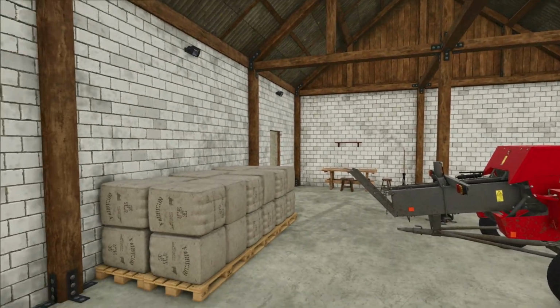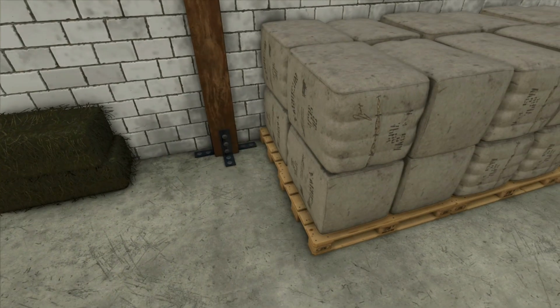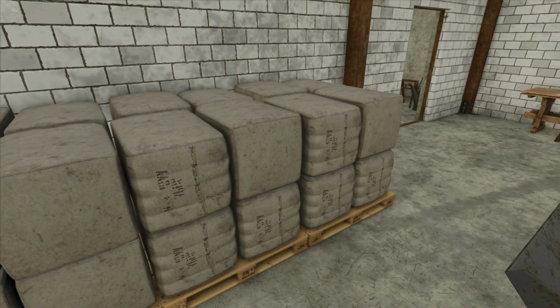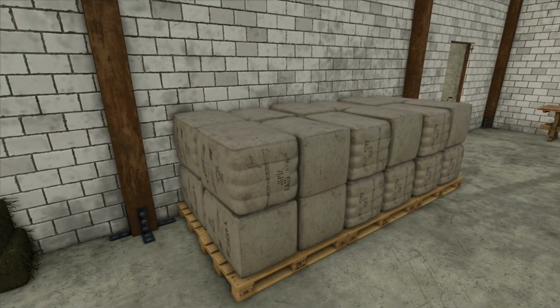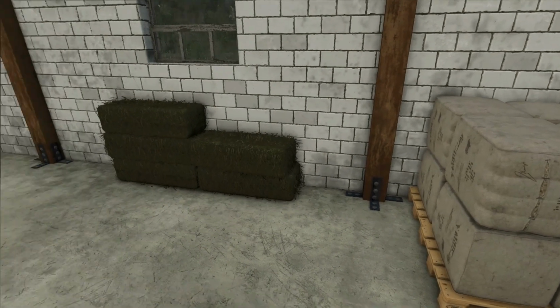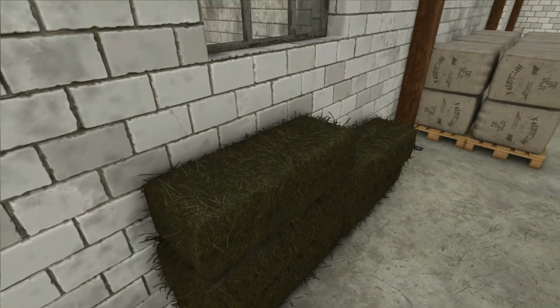It looks pretty decent, and these are pallets of wool. So how many pallets of wool are there here? That's like 2, 4, 6, 6 pallets of wool. Yeah, that is actually pretty good, guys, because that means this is something that we can sell straight off the bat.